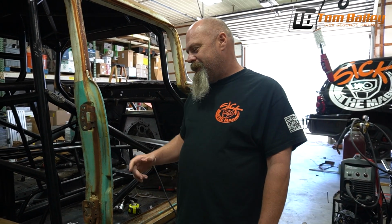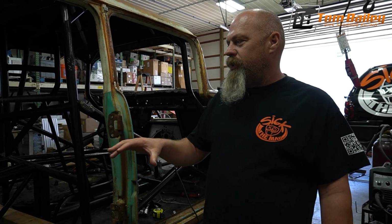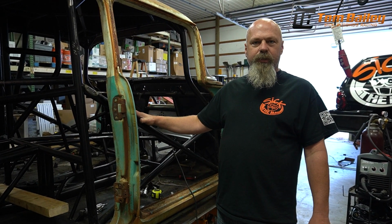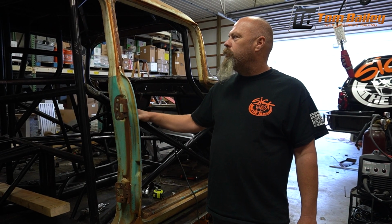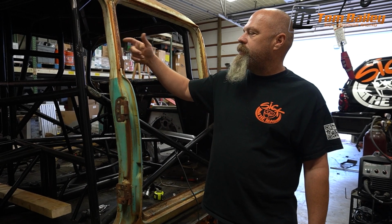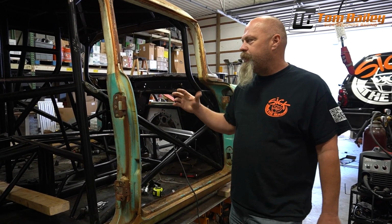But it is down, sitting in the location. It's all getting mocked up onto here, this is the original shitbox chassis. That's going to go out and get sandblasted and powder coated, but everything is getting test fit to get the body on and make sure everything lines up.